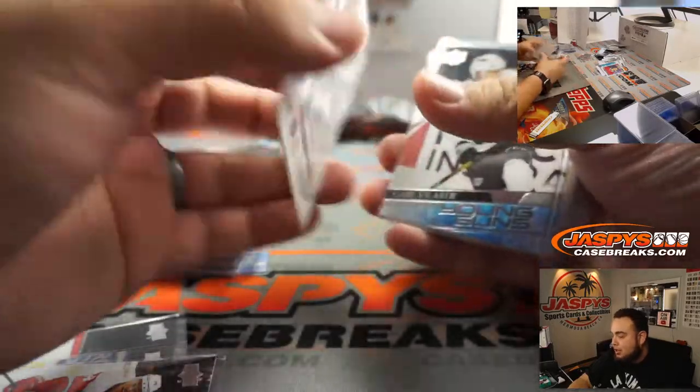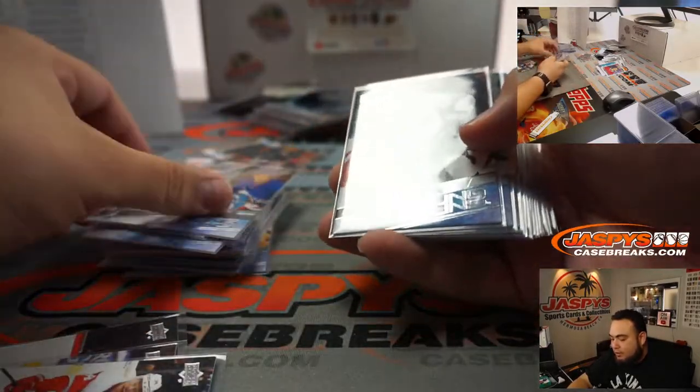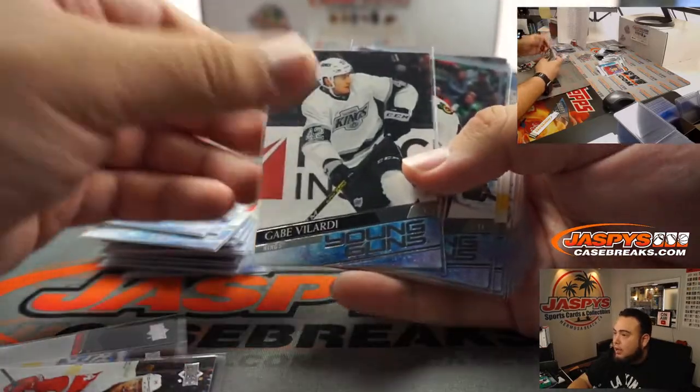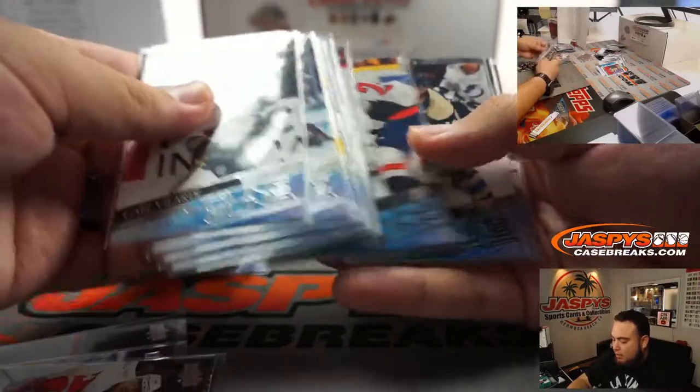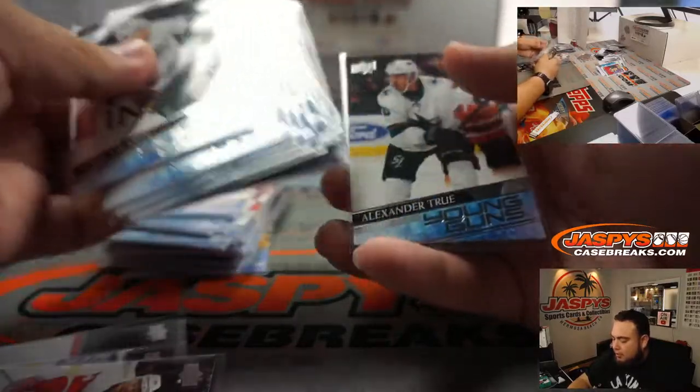I would randomize this check. This is the only one, but it's both to the Rangers, so over there, Gabriel Velarde. So for the most part, pretty much most of the same.